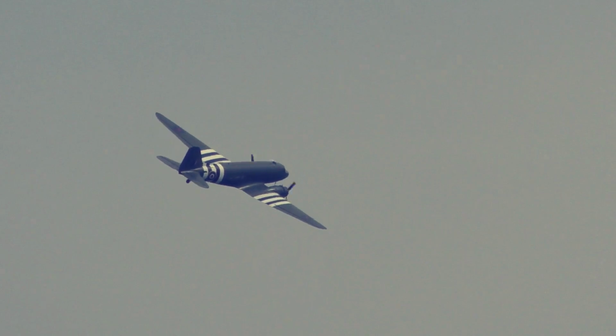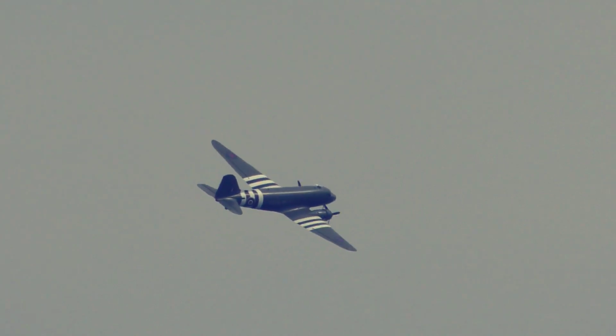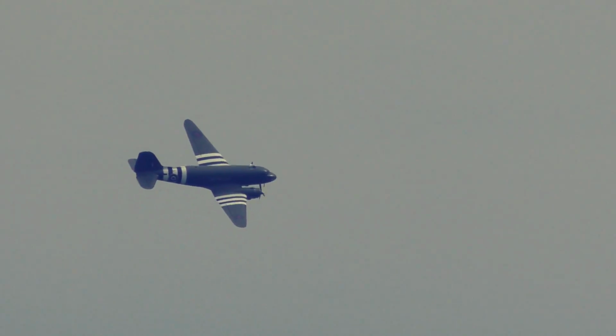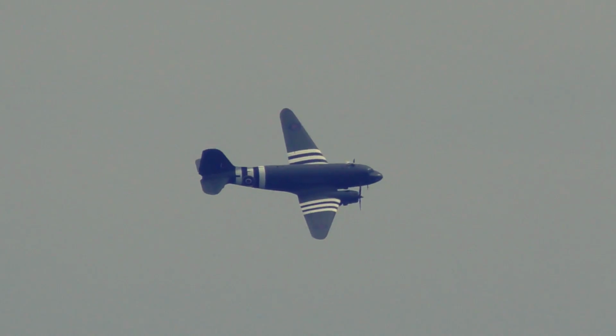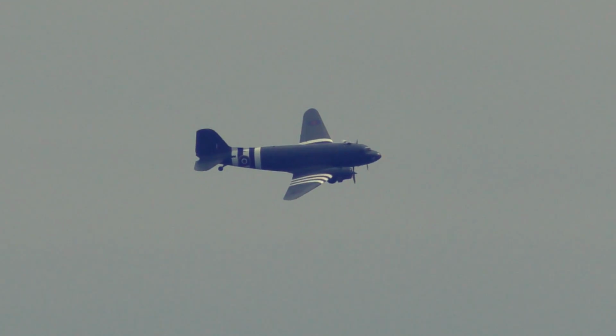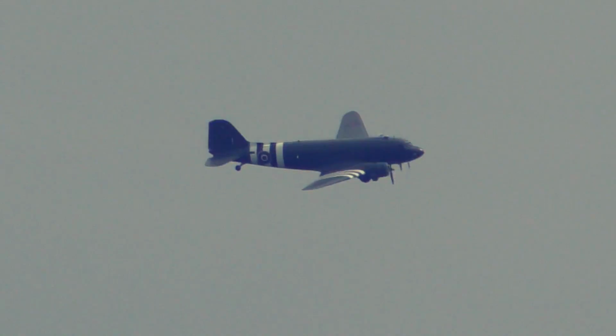This aircraft is painted up now. Its tail number now is ZA947, but it's now painted to represent Dakota FZ692, number 233 Squadron, around the D-Day period, hence the D-Day stripes. And this aircraft was nicknamed Grubisic, which I still have yet to translate, George.